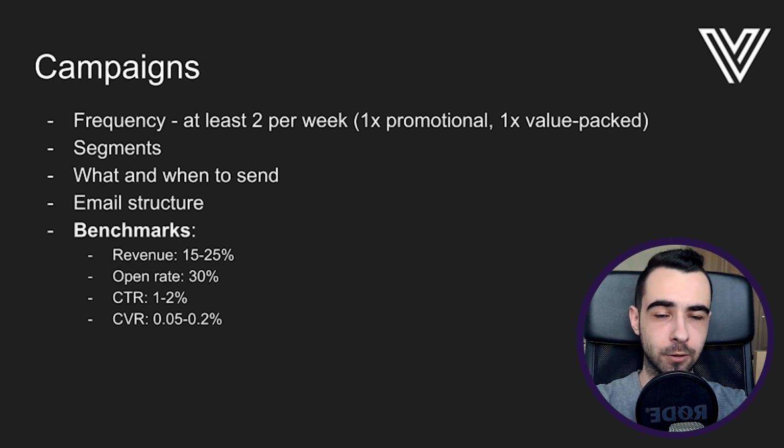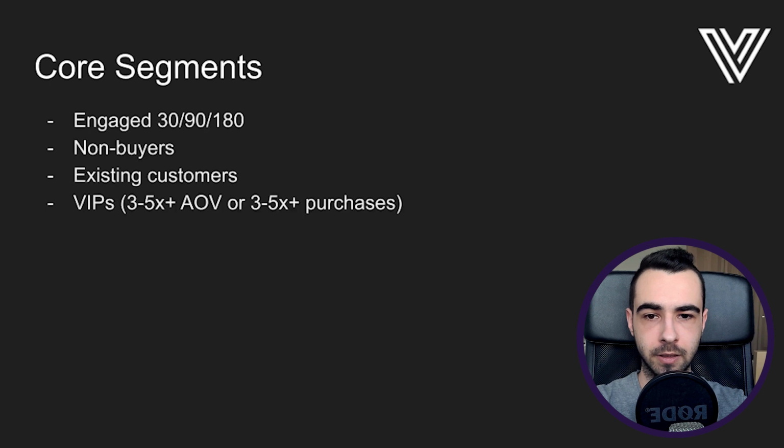So metrics are looking better, but net opens are lower. So keep this in mind. Always try to get as much revenue as possible, because this is what matters in the end.